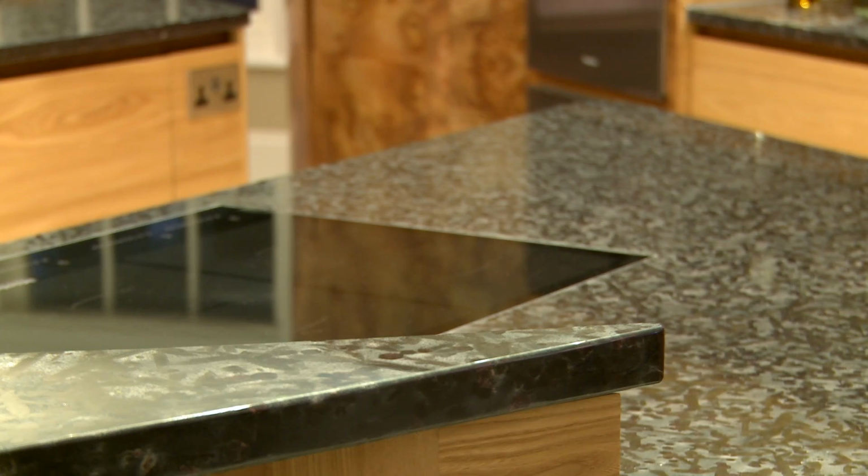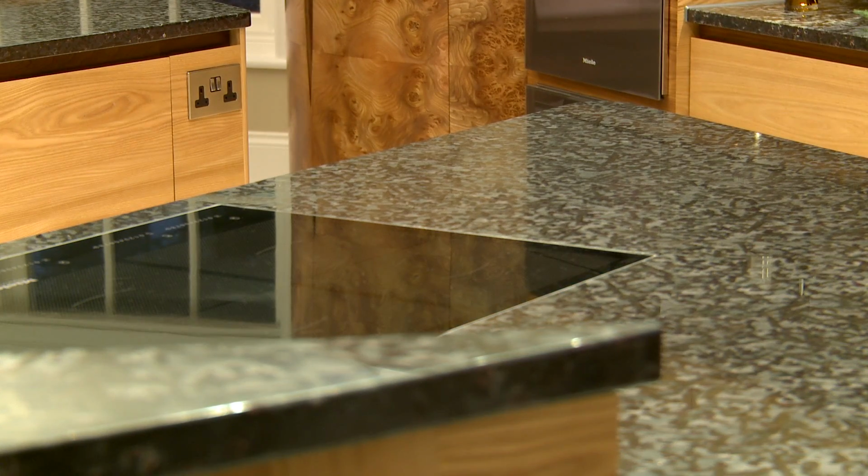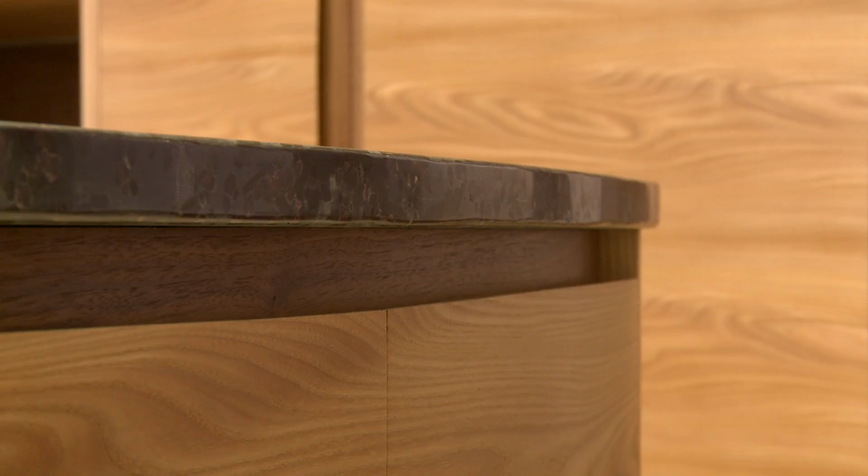The granite is a bit special. It's called Meteorus, which is a Brazilian granite, and it's got these incredible flecks of cherry red. But again, something that has to be used quite carefully.